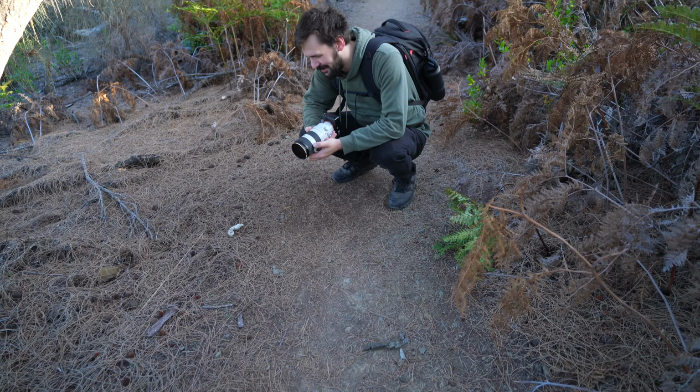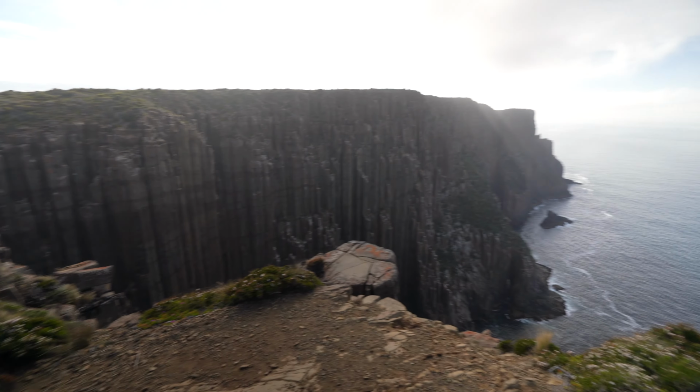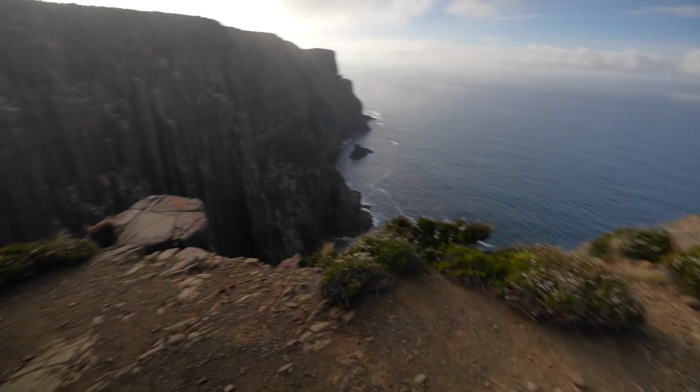Even though we've not traveled that much, this has got to be one of the most impressive coastal cliffs in the world. I'm sorry, this is got to be one of the best hikes in Australia. Yep, the camera's not going to do this justice at all. And there's that little arch that I was talking about to Lydia.